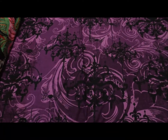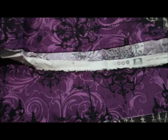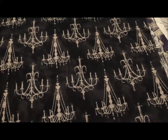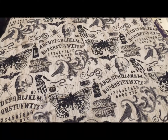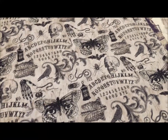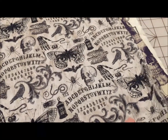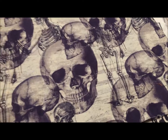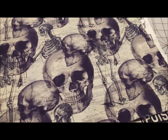Do we have a line for what is and isn't Halloween? Swirly purple candelabras, I'm calling it Halloween. And other candelabras, I'm calling it Halloween. Pretty sure this was from Joann's, and I stopped a couple of Halloweens ago and bought Halloween fabric on the way to a friend's bridal shower because I was in town and I had allowed extra time, so that was okay.